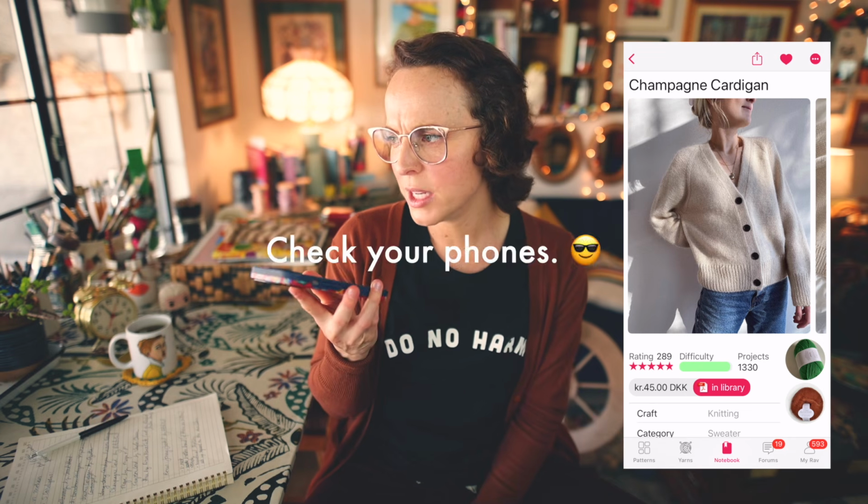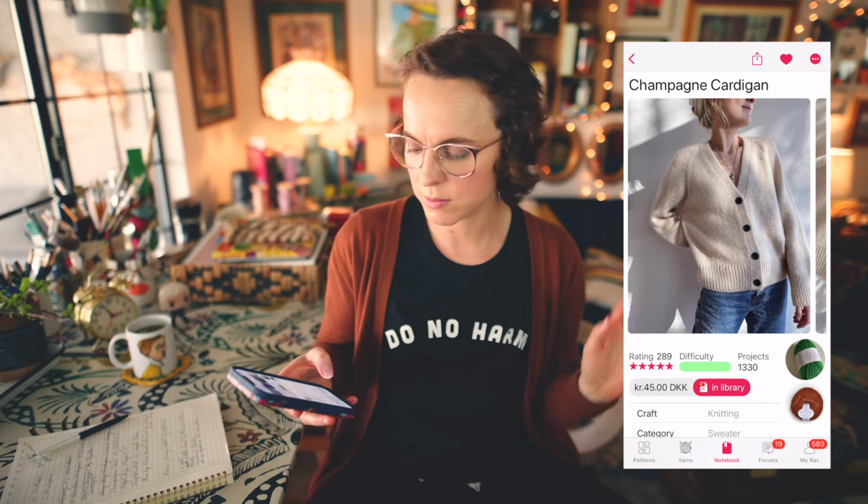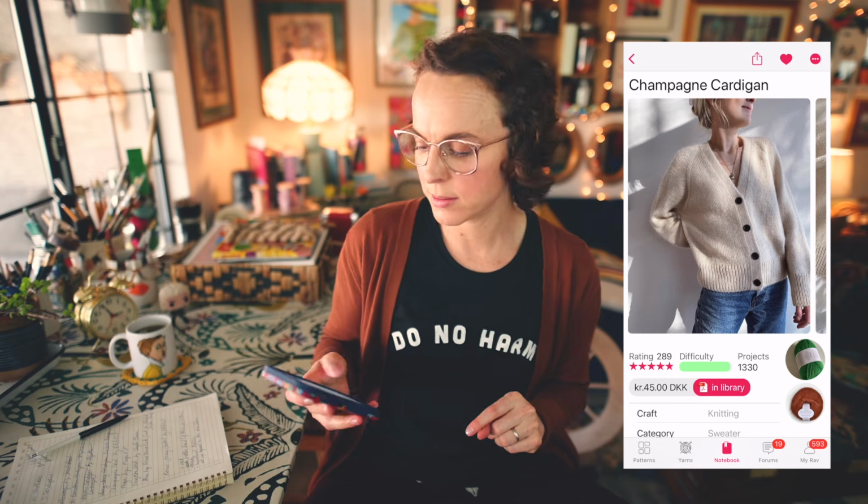Hey Siri, how many US dollars is 45 Danish kroner? $6.63. Yeah, okay, so it's about between $6 and $7 US. It's exactly $6.63 US. So that is the Champagne Cardigan by Petite Knit.